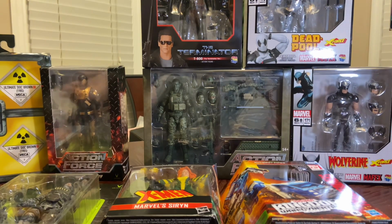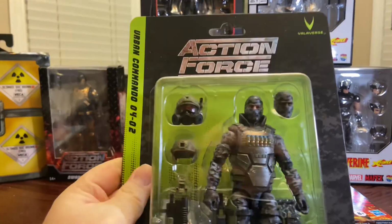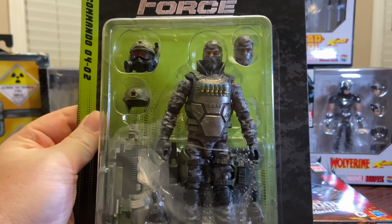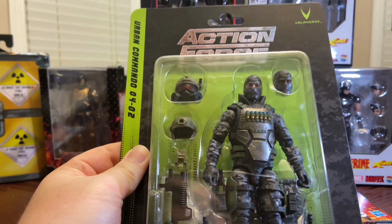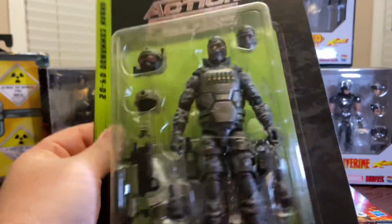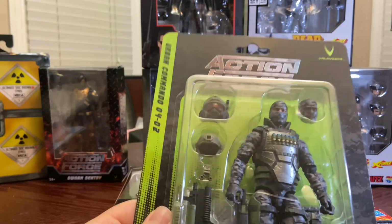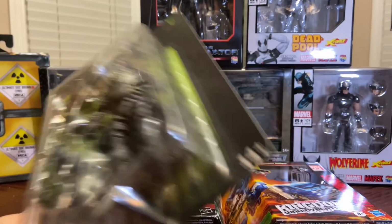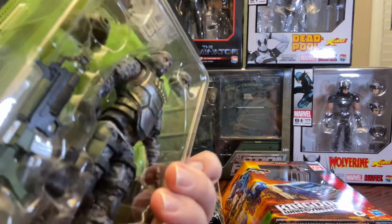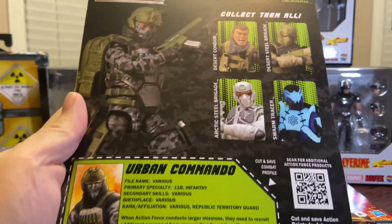So grab that. Right here, we grab the Urban Commando from Action Force. Really looks good. I might go back and get a couple more because, again, this has three head sculpts and it's kind of got some weight to it on this card back. And I know a lot of people probably prefer the box cards like you just saw with the Swarm Sentry, but I kind of like this bubble wrap. It kind of takes me back to when I was a kid, all the figures that were on blister backs.